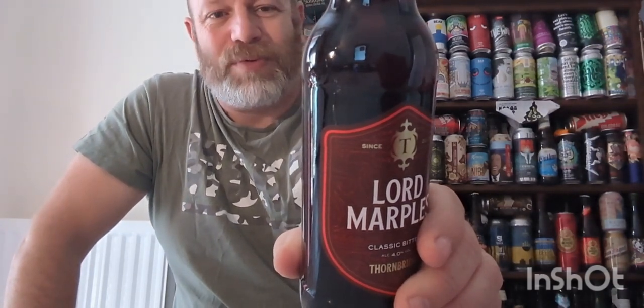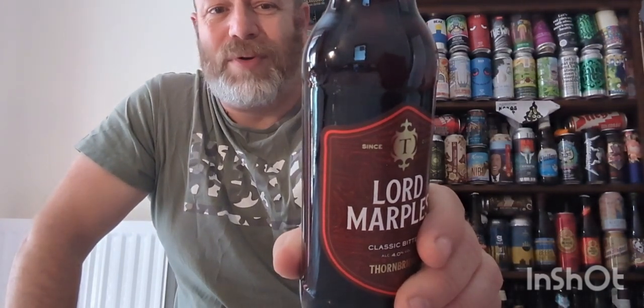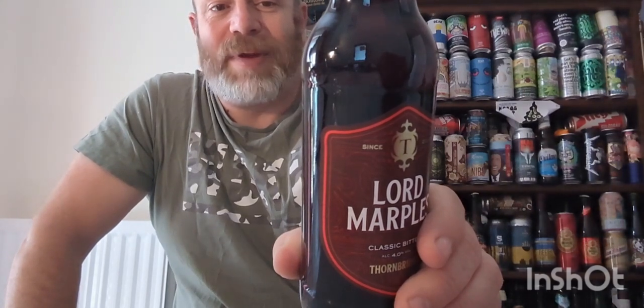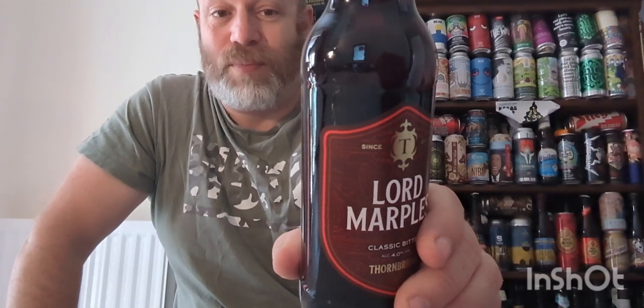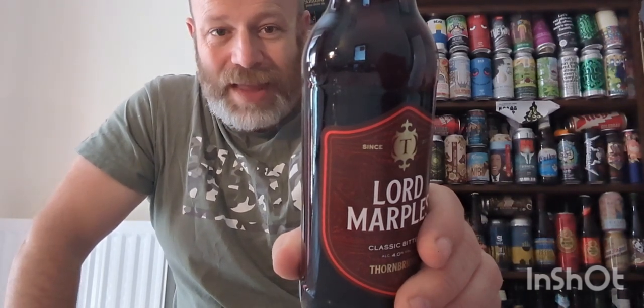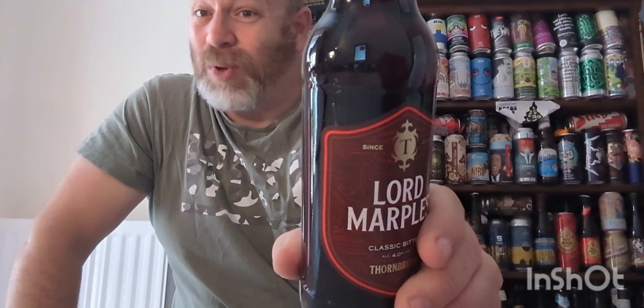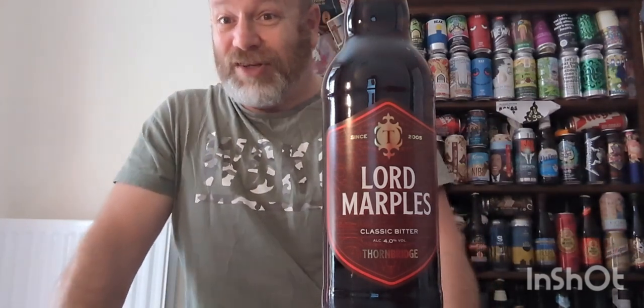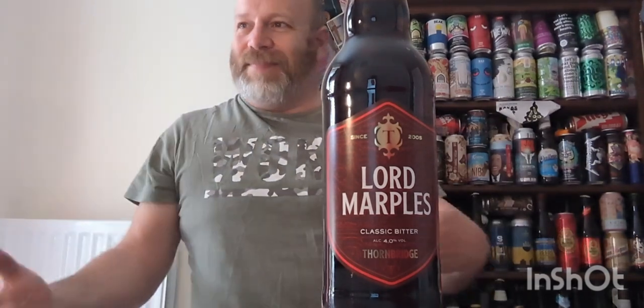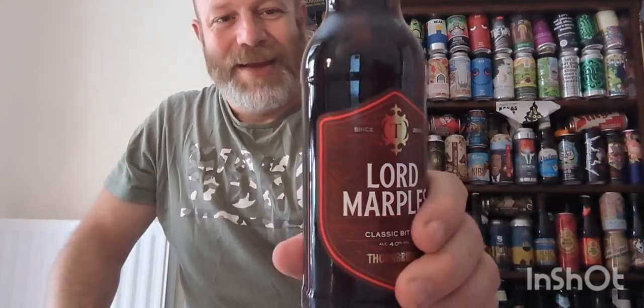It goes, Lord Marples was the first ever Thornbridge beer brewed in 2005 and named after Mr. Marples, an aspiring former owner of Thornbridge Hall. Now, Mr. Marples wasn't a lord, apparently. Everyone used to call him Lord Marples, but he was just Mr. Marples. It went to his head, in a way.